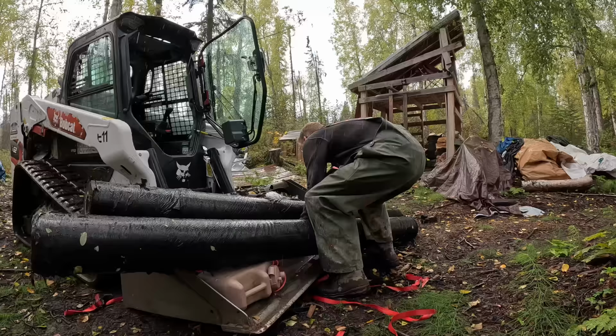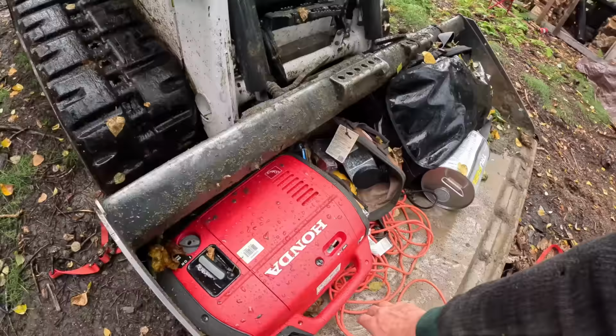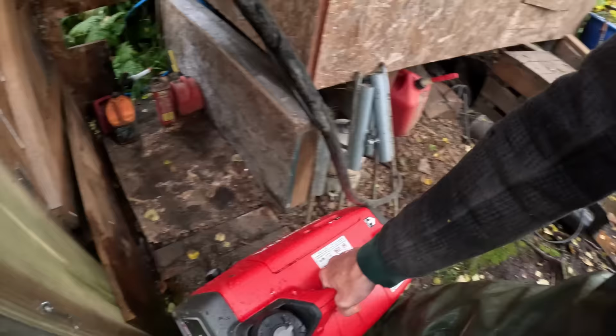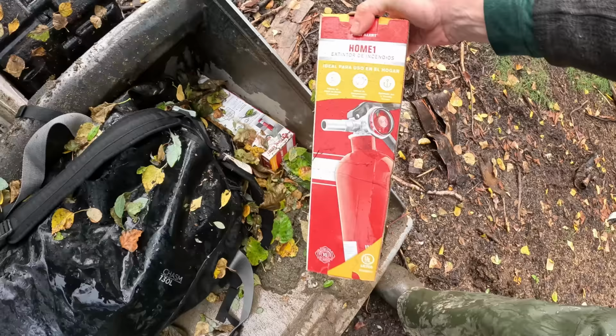Nice and rainy. Got a new generator. This time I'm storing it outside. Of course, I brought fire extinguishers.